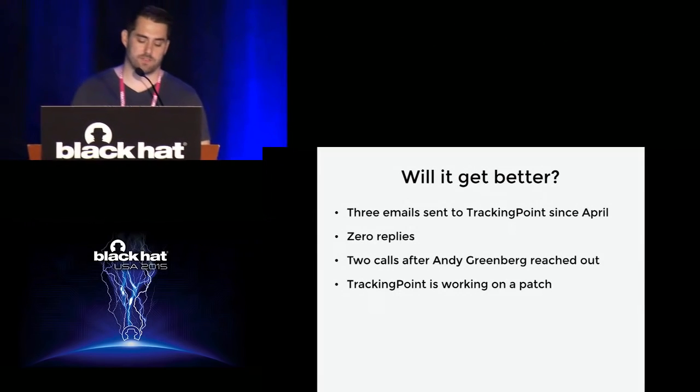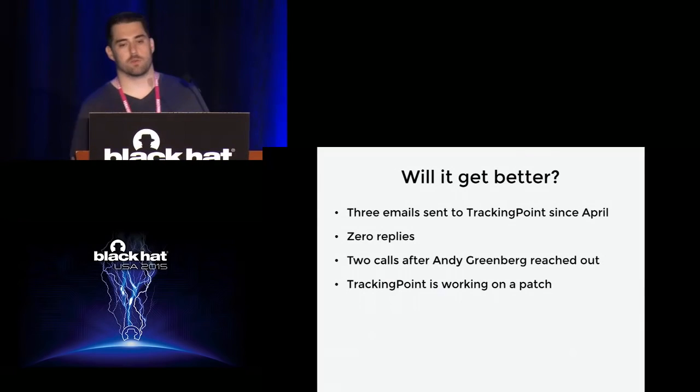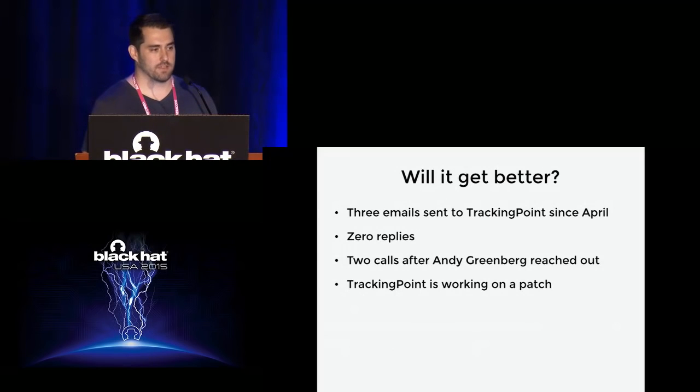So we reached out to them starting in April. We sent 3 emails. Up until Andy wrote the Wired article, we had yet to hear back from them. He was able to get a hold of them and talk to one of the founders. As soon as he got off the phone call with Andy, the founder reached out to us. He talked to us. He said we're doing great work, glad we're working on it, and was happy to work with us.